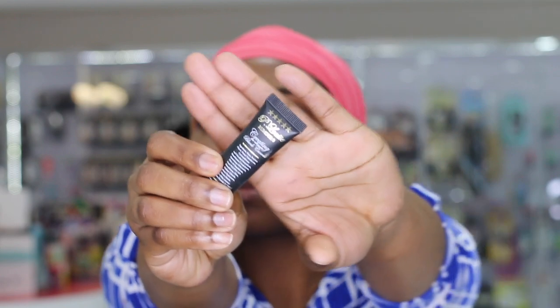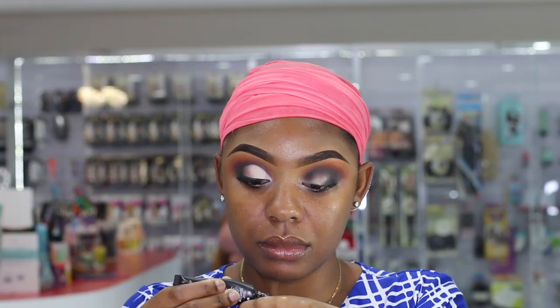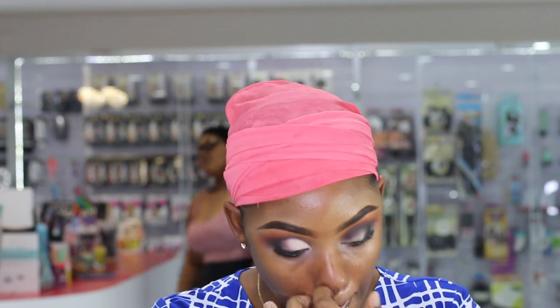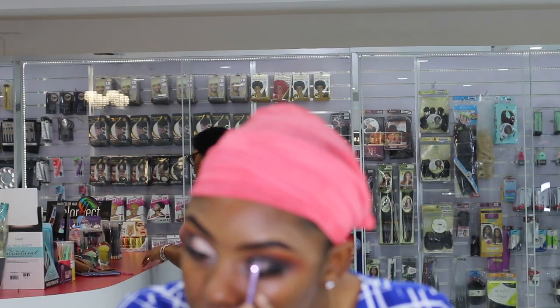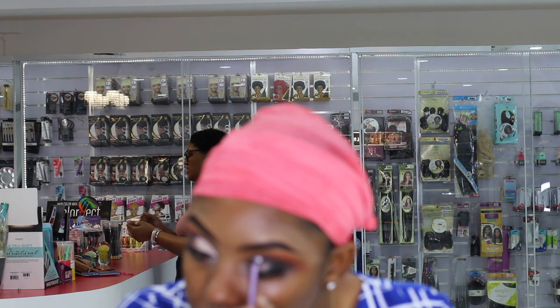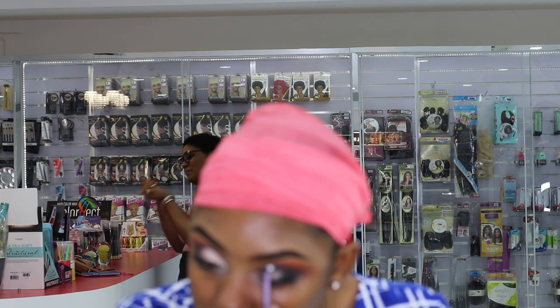And now to cut my crease, I'm going to use my P. Louise eyeshadow base in the shade Rumor Zero. So what I'm going to do first is use that base and apply it right in the crease first.